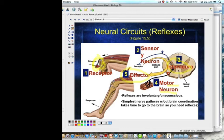Now, one thing I want to note here is the receptor is not the sensory neuron itself. The sensory neuron is going to be connected with a specific specialized cell. For example, in your nasal cavities, you have special cells for sensing smell, different types of particles which are interpreted by the brain as different smells. But the receptor itself is a specialized cell that communicates to the sensory neuron. Sensory neuron takes the signal to the interneuron where the information is interpreted. Okay. Any question about the neural circuit or the reflex arc?